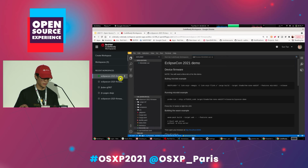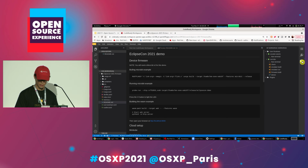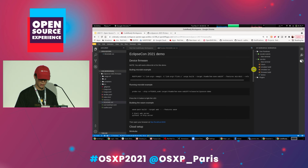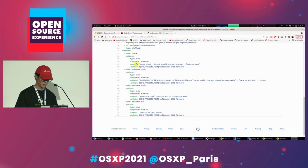These are actually cloned workspaces with their own file system, and I can start to code on it right away. If we look at the right, there's a space where we can see some containers and some commands that we have set up in the devfile. For instance, there's a check, which is kind of compiling the project, and then there is a command to build the firmware, a command to build the emulator and to run it.